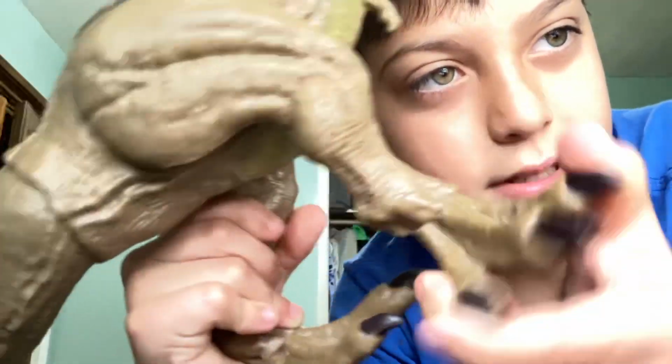Okay, you can see the... It's not fully great. It's not great because you can see this upper jaw. It's good, but it's not the best. It's not like Rexy, but as you can see, you can flip this.